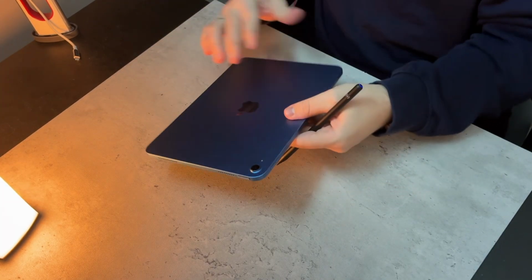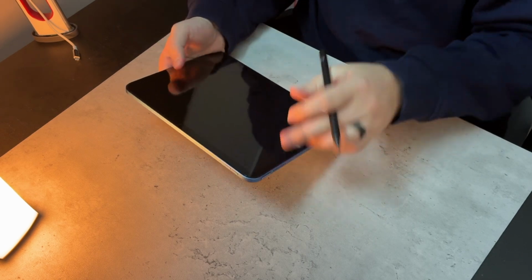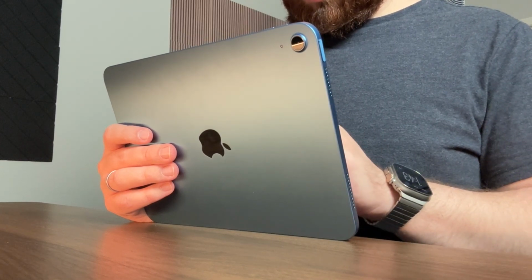Now, I also do like this blue color. I really, really like the shade of blue that they put on this iPad. They have a bunch of different friendly and colorful options, so you can definitely check them out, but the blue one was my favorite. That's the reason why I picked it up.